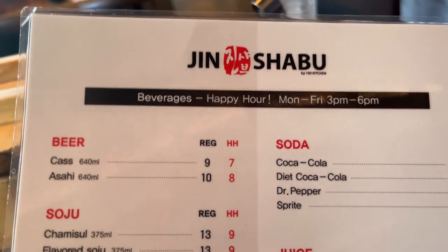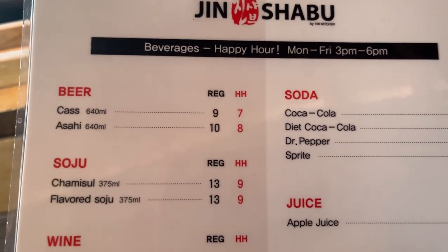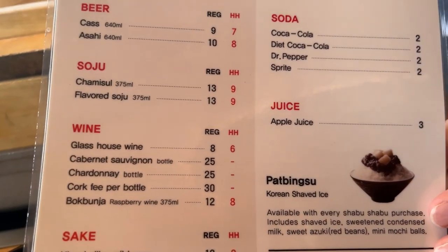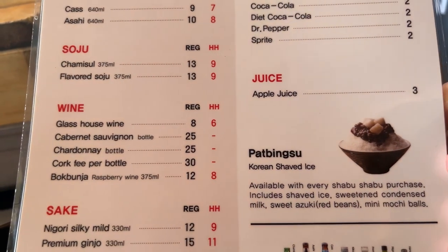If you pay the $2 extra per person, you can get the deluxe option that includes everything in the premium. Plus, you also get the Australian lamb and Wagyu beef eye round. Totally up to you. They also have a pretty good selection of alcohol.